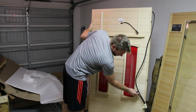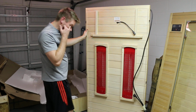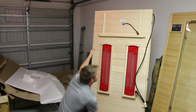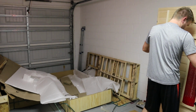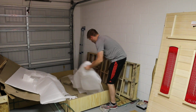These look really good. The power cord connectors look awesome compared to some of the other ones that I've had. Ooh, and I like to see this. There's conduit all the way to the plug, which is great. I don't know if you guys can see that, but you will when I install it. That's really nice to see. And okay, let's keep going.